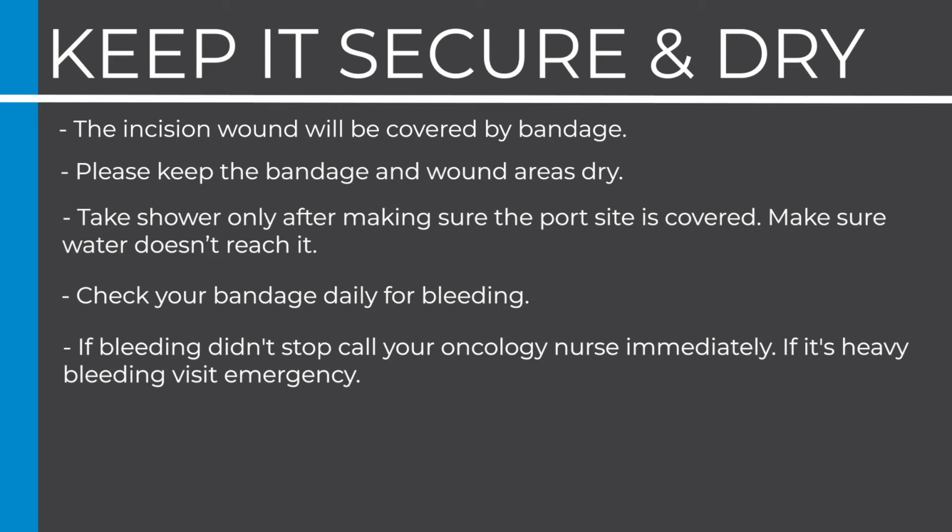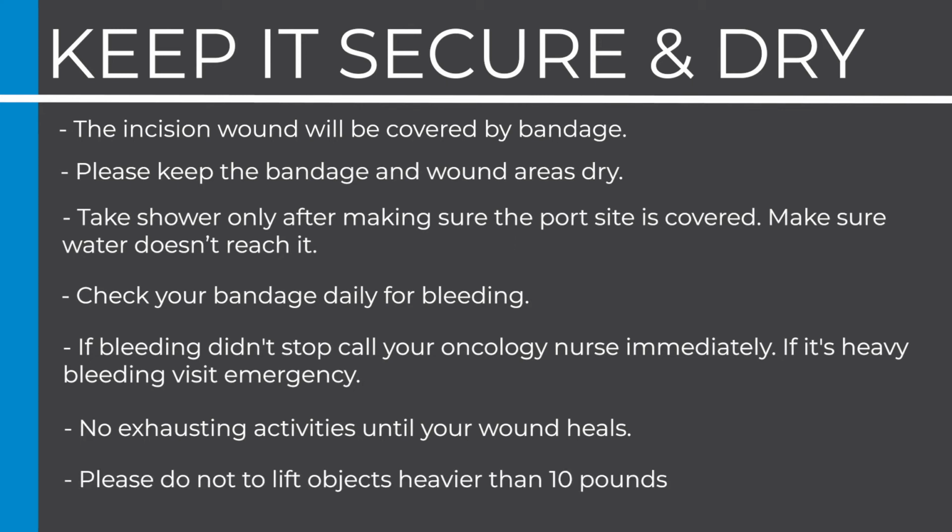Wearing a seatbelt will put pressure on your wound. Try to avoid this by placing a small pillow or folded towel between the strap and the wound. No exhausting activities until your wound heals. Also, please do not lift objects heavier than 10 pounds, 4.5 kilograms, during this time. After your wound heals, you can return to your normal daily activities.